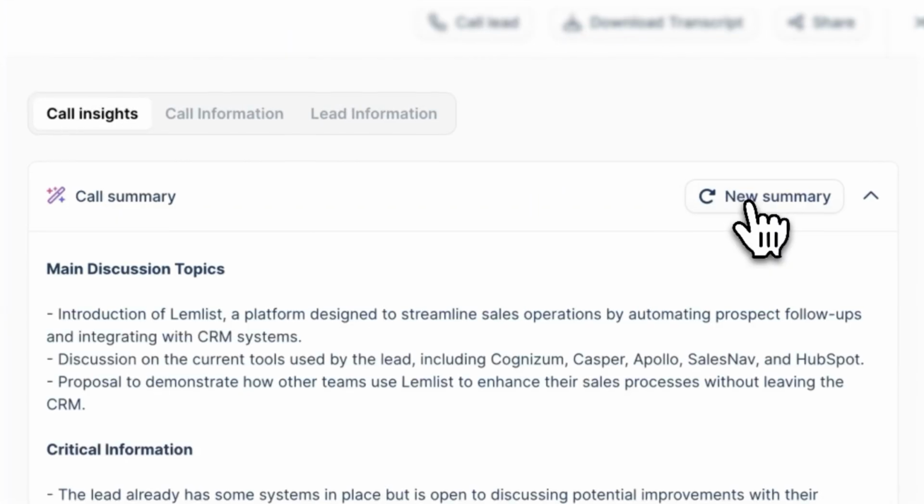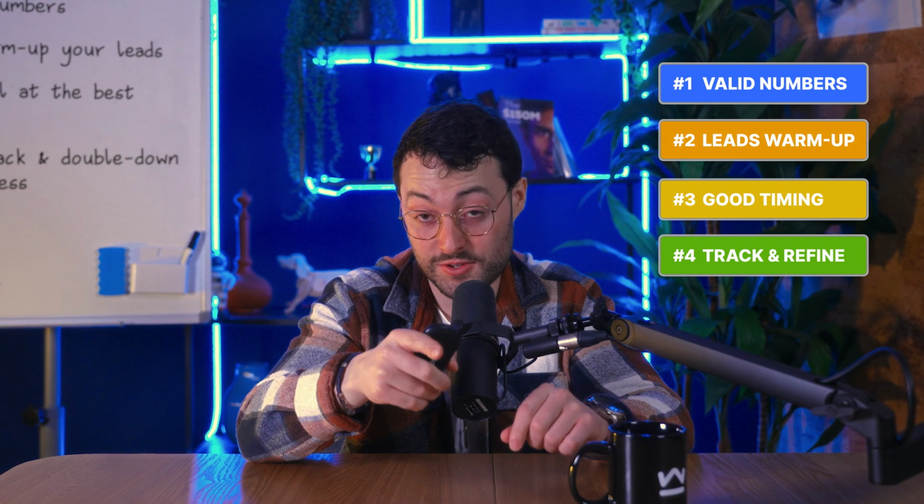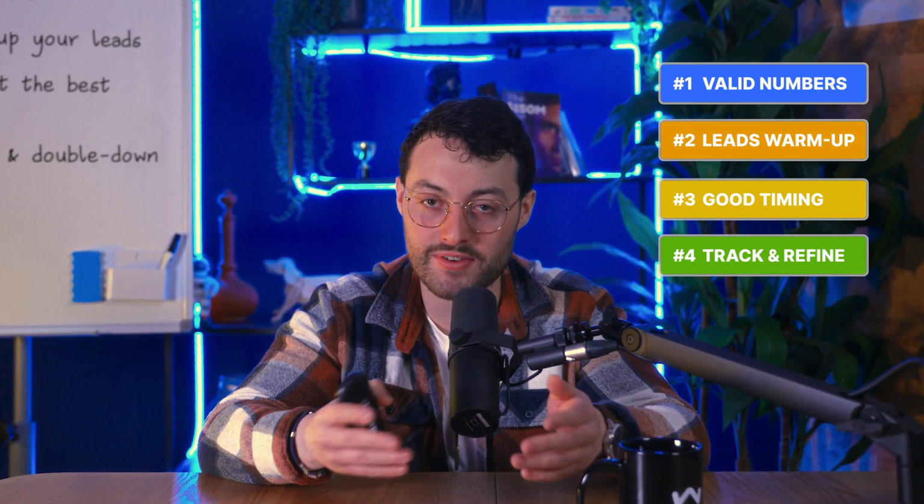And instead of relying on memory, use recordings and AI summaries to spot winning pitches and weak spots. Pro tip: want to get even better? Listen to your calls, play them back. Top reps always do this to fine-tune their icebreakers and sharpen replies, because calling isn't just about dialing, it's about learning, adapting, and eventually winning.